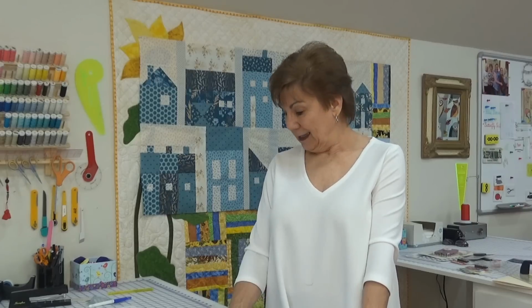And my retirement is finishing 5,000 quilt patterns that I have. And doing sew-alongs for you guys, because you seem to really like them.